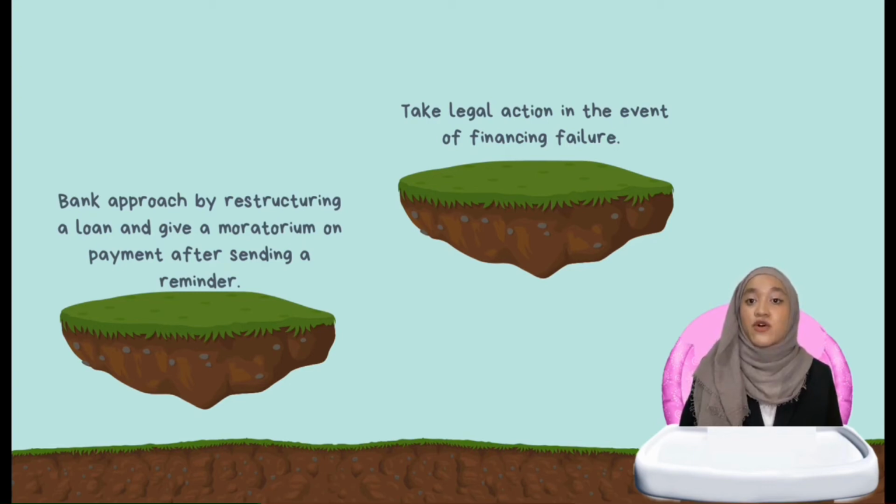Moreover, the bank can also maintain the right to demand the full payment of the invoice value and take legal action in the event of financing failure. So, that's all for Murabahah Working Capital Financing I. I'll pass to the next slide to my friends.